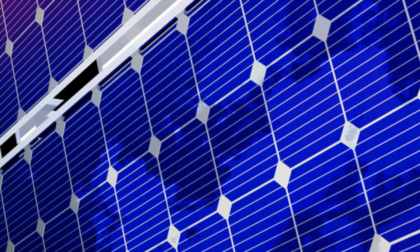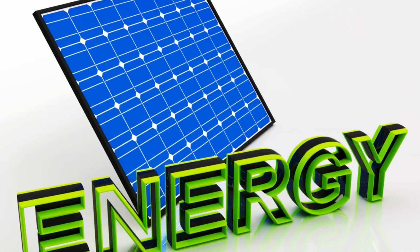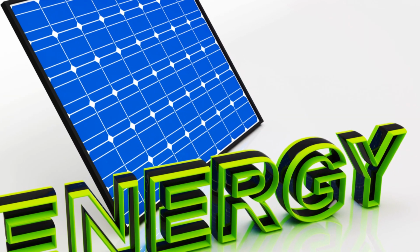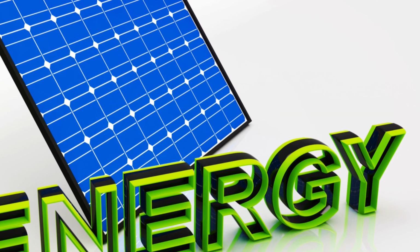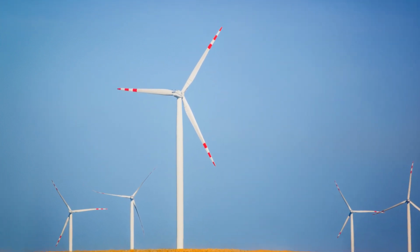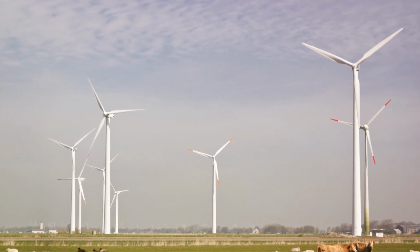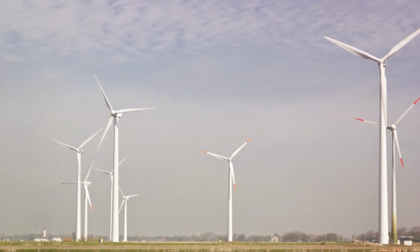However, the world is changing, and so are our energy needs. As we grapple with the realities of climate change and the need for cleaner, more sustainable energy sources, the role of coal is being questioned. Many countries are now looking to phase out coal in favor of renewable energy sources, like wind and solar power.